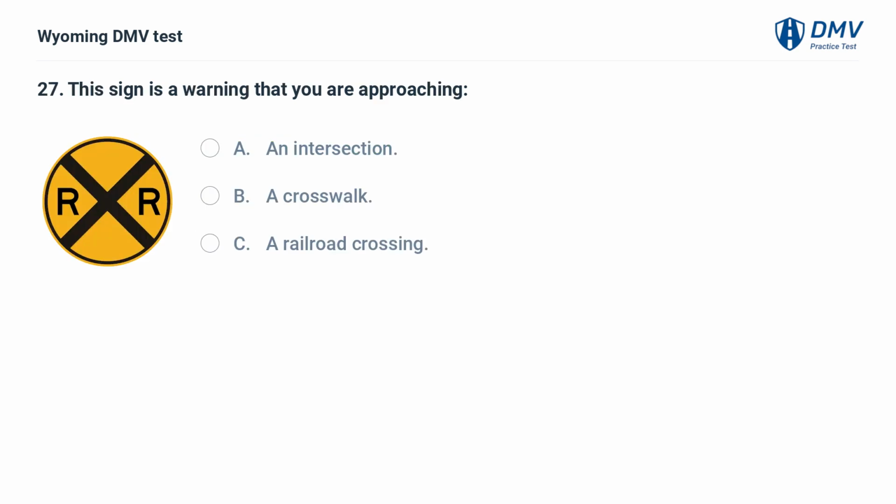This sign is a warning that you are approaching A. An intersection. B. A crosswalk. C. A railroad crossing.